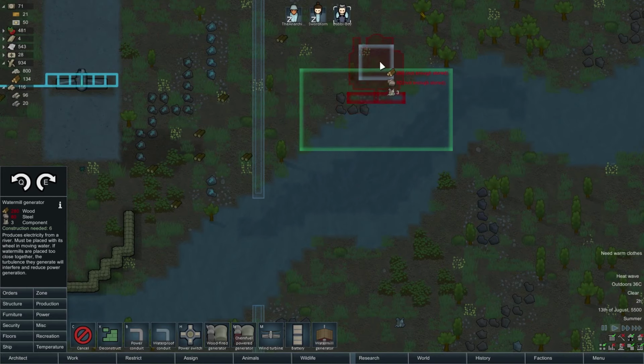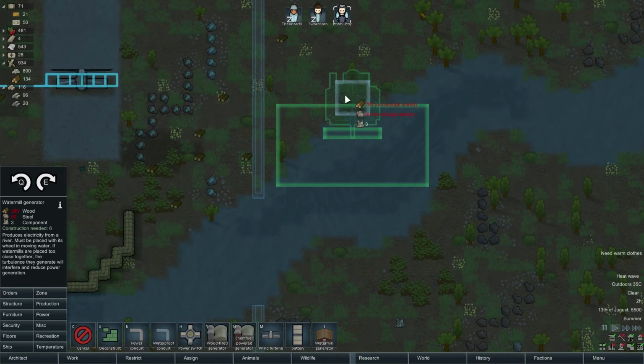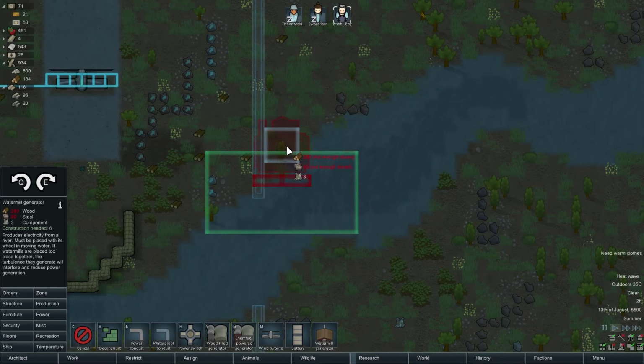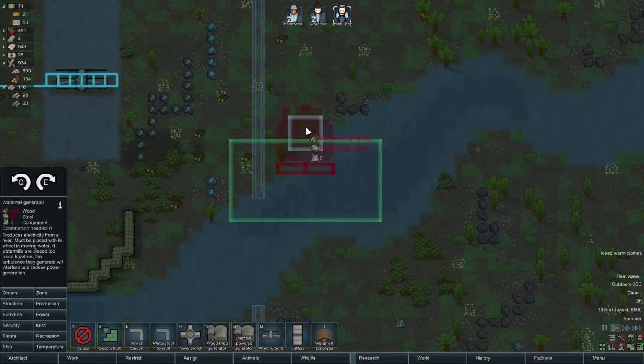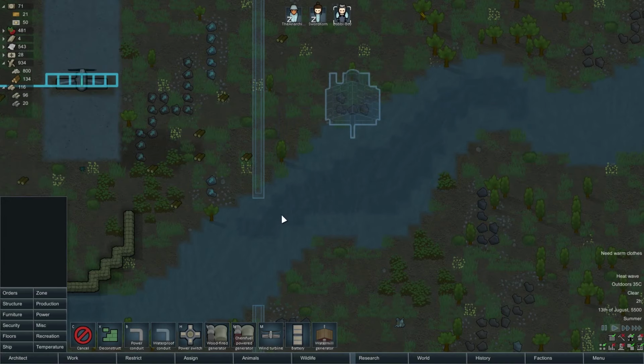If we put it right here, let's see. If we put it right there, we have a spot. And I think that might just be the only spot that we have possible. Let's see how close we can get it to our base, because the closer to the base, the better, I think. Yeah, I think we might have to put it over here. Yeah, right there. Okay, well, that's going to be fine. We're going to put it right there.